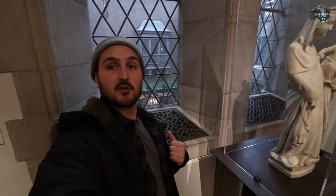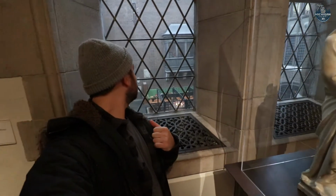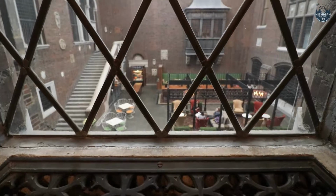So now we have found ourselves on the second floor overlooking where we just were eating. And it's kind of cool. Really neat setup that they have going on here.